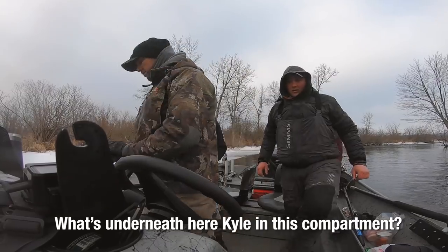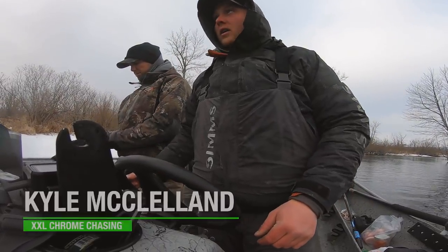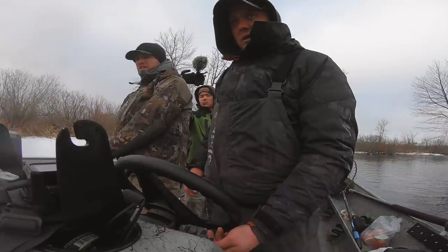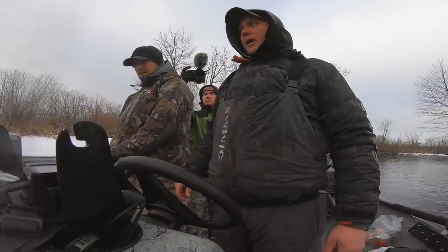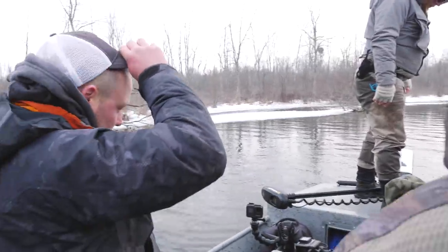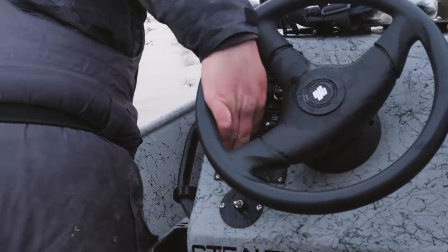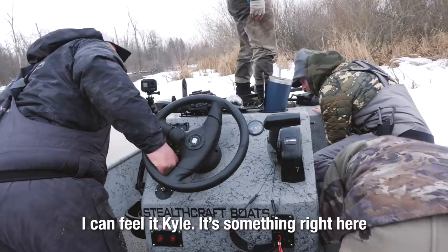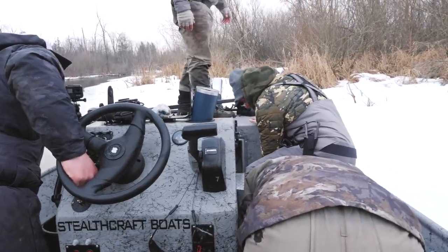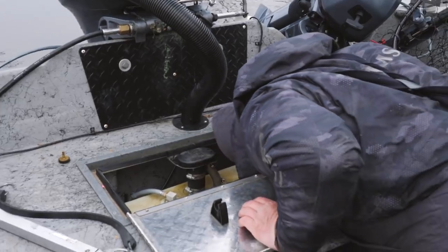What's underneath here, Kyle, in this compartment? There's like a breaker for it. That's what it sounds like to me. Try it one more time. What the f is that? Man, sounds like... I've never had an issue with the anchor. Whatever clicking is, I can feel it, Kyle. It's something right here. A lot of guys are saying power connections at the battery. Yeah.